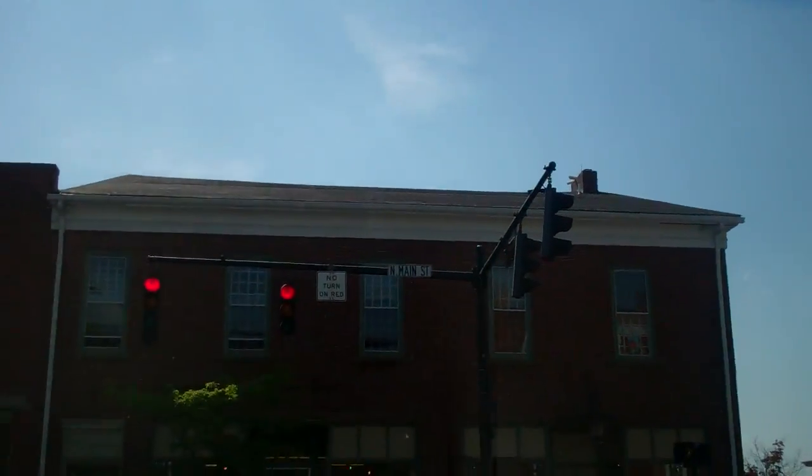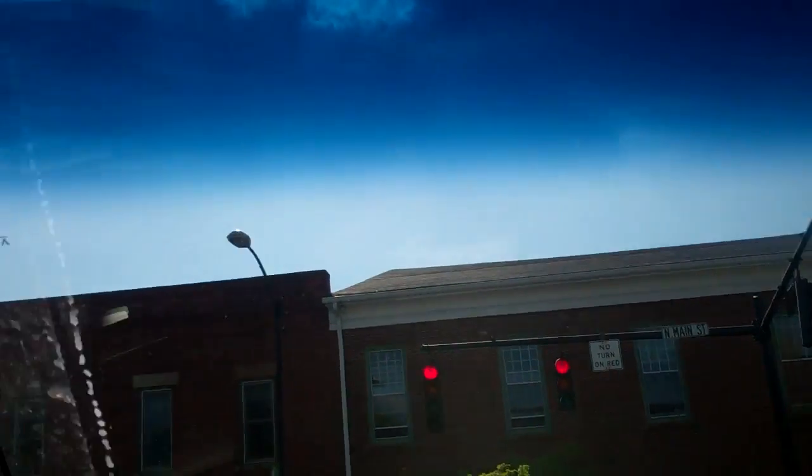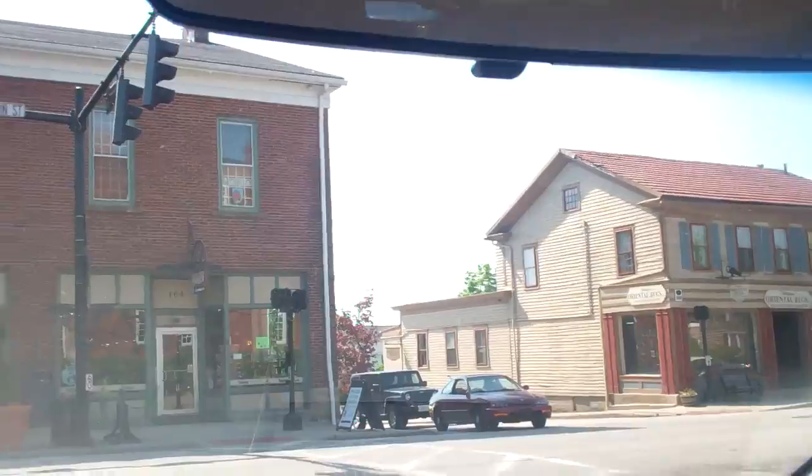I cannot believe they thought it was going to rain today. It's beautiful. It's really nice. It's a little windy, and it's a little hot for me, actually. This car does not have a temperature gauge, but it's probably 80, 82.